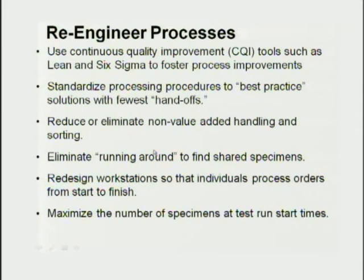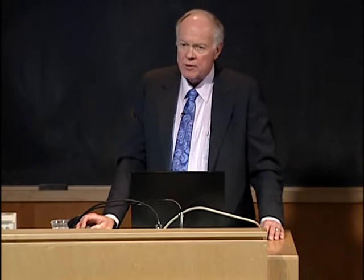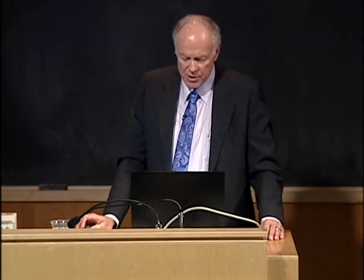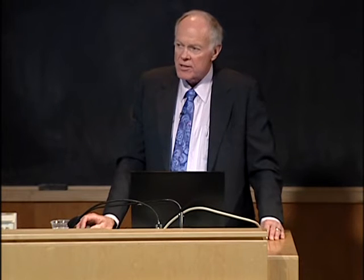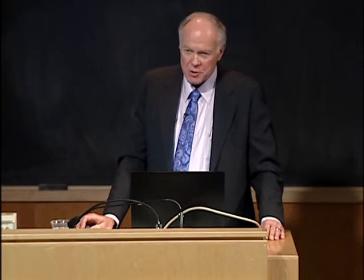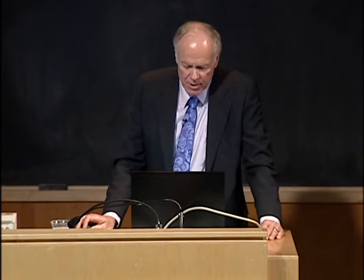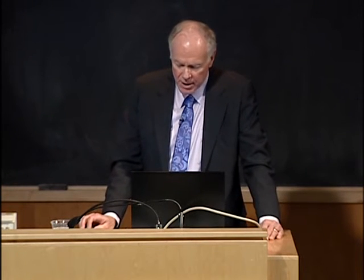All too often in a laboratory, a specimen has to be shared between two different testing sections. The section that gets the specimen first gets their work done on time and everything's cleared off of their pending list. And it's the second laboratory section that's supposed to have that same specimen that's stuck with the job of running around the laboratory trying to figure out what happened to that specimen.